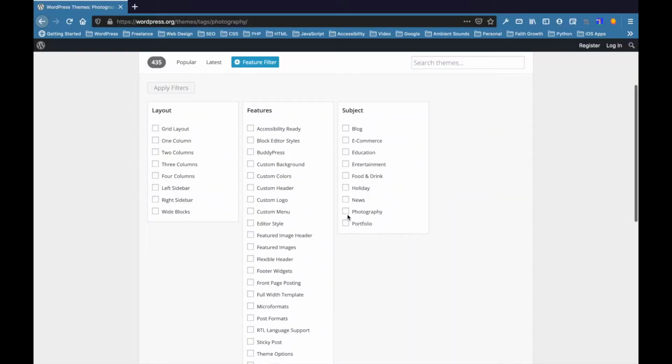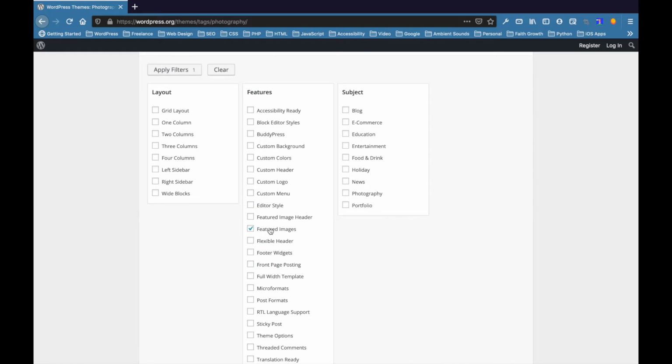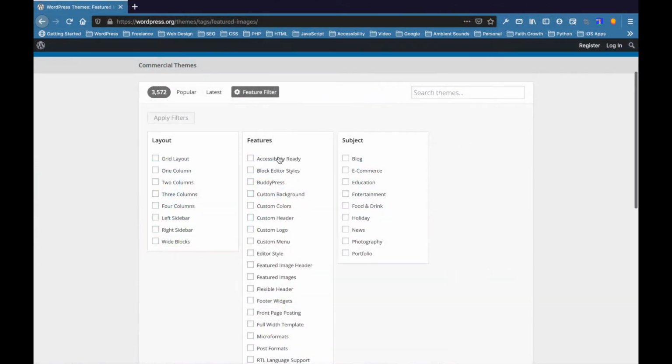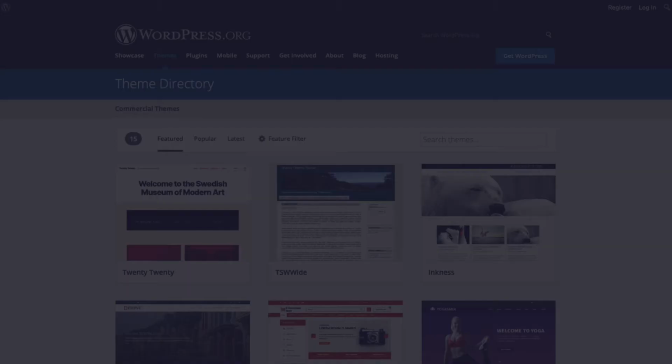The first thing that you should be doing when you're searching for a theme is to use that filter bar up at the top. Seriously. With only a couple of clicks, you can start to narrow down your options based upon only the things you want in a theme. If you're a photographer, look for the themes that have a photo tag. And if you want a theme that utilizes featured images, apply that filter. And if you want to make sure your theme is accessible, use that filter. You can apply as many filters as you want to your search. And that's going to save you time and your sanity because you're only looking at themes that have what you want in them. Again, always use the filters.